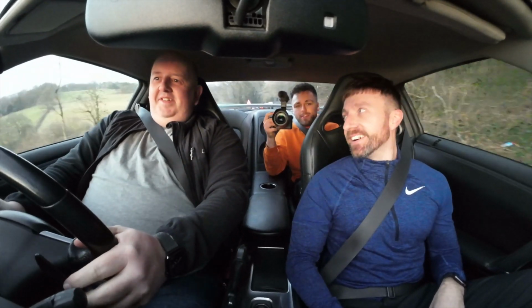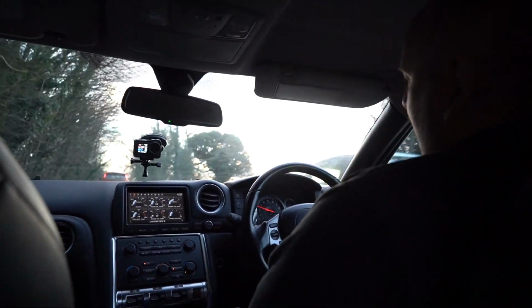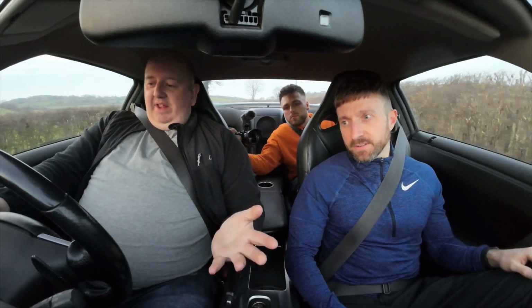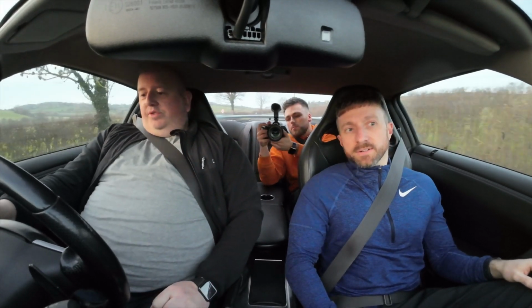It stops as well, doesn't it? The brakes are immense. They're good standard brakes. They really are good standard brakes. I'm not going to do launch control or anything like that. I'll just put it in first gear. We're still in all the standard modes. Just go.